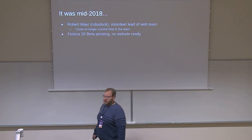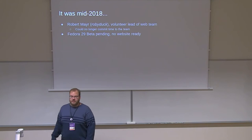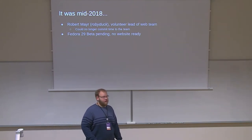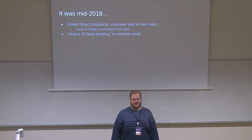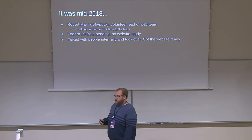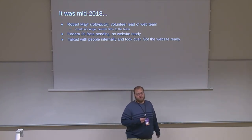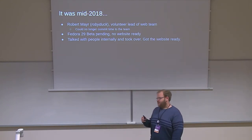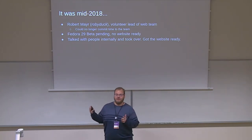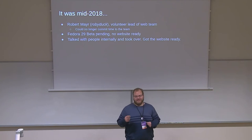Around this time, Fedora 29 beta was pending. It was due in a couple of days, and we had no website prepared, and that was a problem. A couple of people reached out to me internally, because I had worked on the websites before, and they said, hey, we're in trouble. We have Fedora 29 beta coming out. We don't have websites. Help.